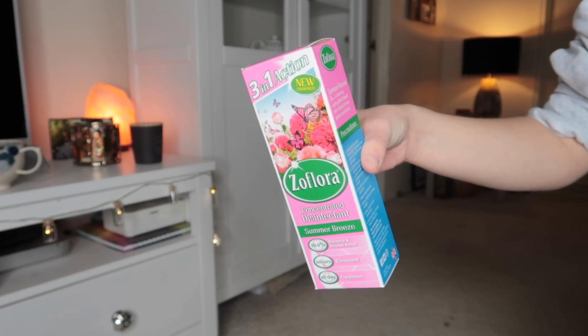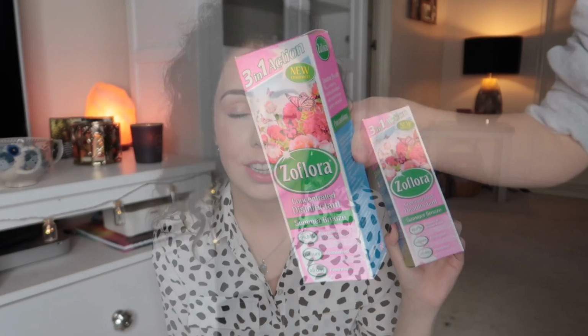So the next thing I picked up was one of my besties. It is the Flash and it is the Summer Breeze scent, and it's actually in the bigger bottle. It's £1.99, which isn't bad. Home Bargains does have quite a few scents of Flash, but the other scents I'd already had or I didn't like. So I really don't like the lemon one because I just feel like it smells like a public toilet. But I love these kind of ones that make your kitchen smell so nice.